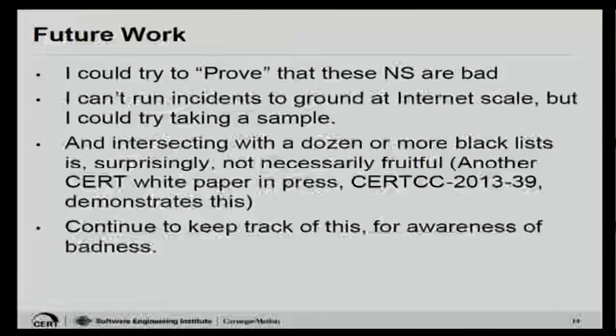So I could try and spend a lot of effort proving to you beyond a reasonable doubt that this is bad. I have some good reasons to believe that that's not fruitful. I could try to sample some of these name servers and run them down, but I think that that's more or less done with that. 3,000 of these went offline when DNS Changer was taken down and those servers were taken off.